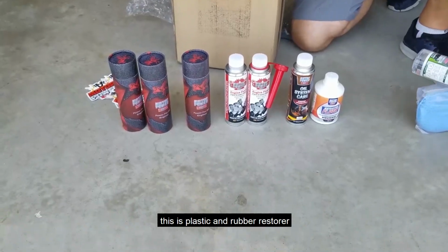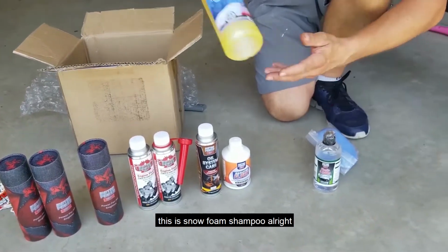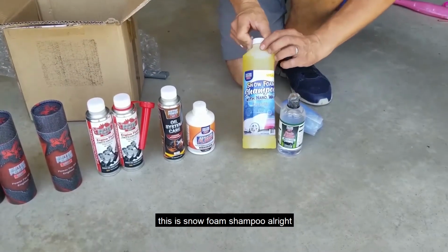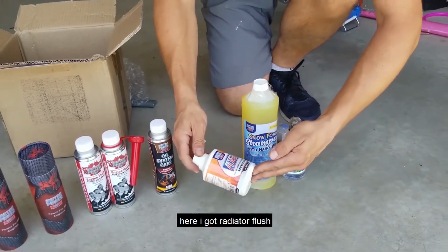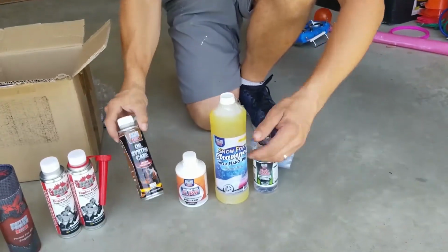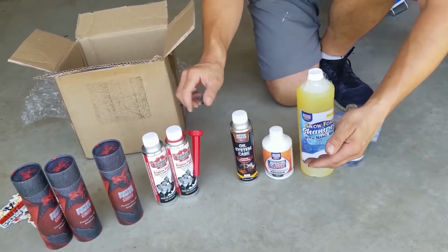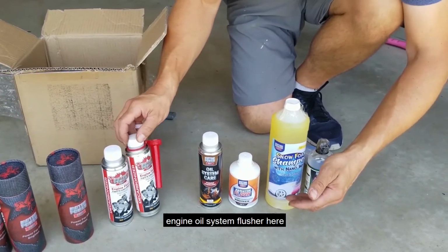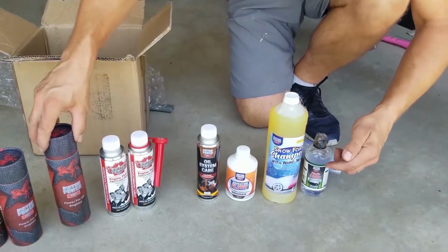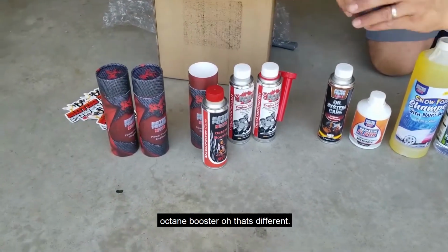This is plastic and rubber restorer. This is snow foam shampoo. Alright, here I've got radiator flush. We've got the oil system care, and 2 fuel flushes, engine oil system flusher here, fuel flush, octane booster. Oh, they're different.